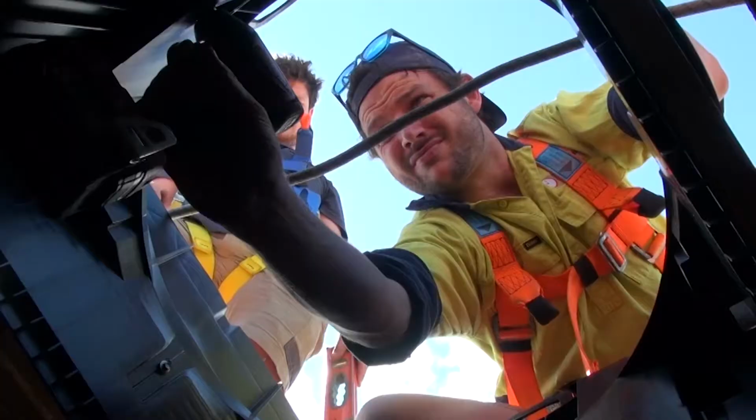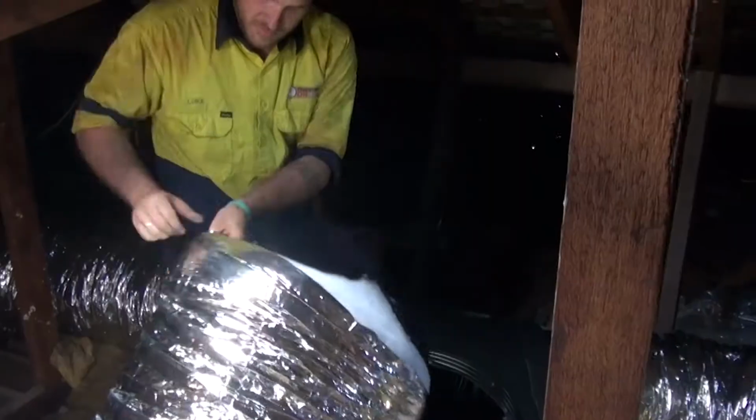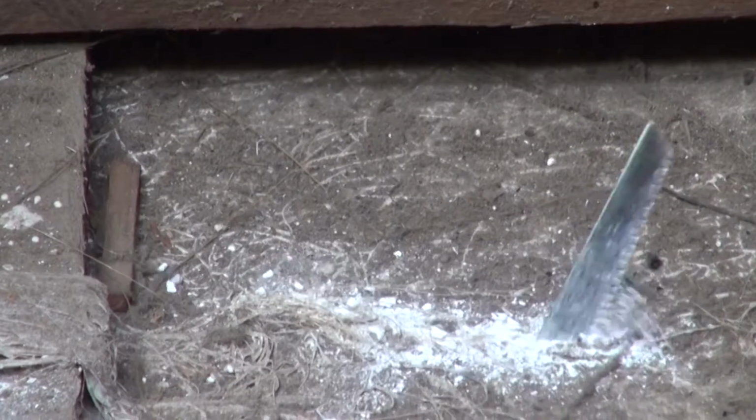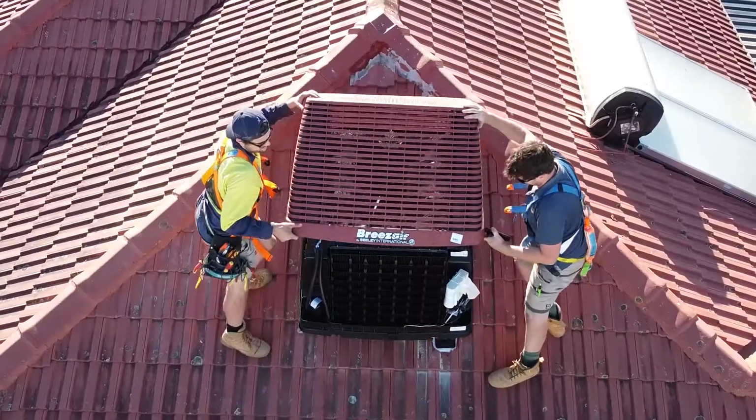With energy prices escalating along with summer temperatures, evaporative cooling offers a significant edge over ducted air conditioning when it comes to energy efficiency, healthy lifestyle, performance and airflow.